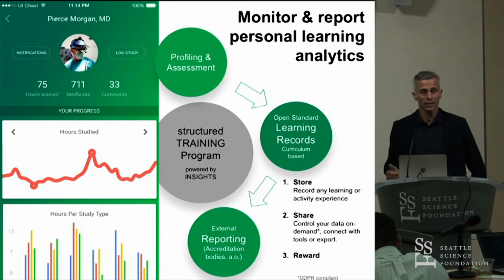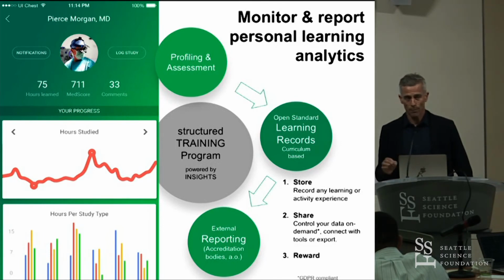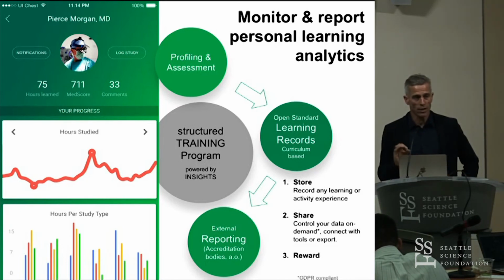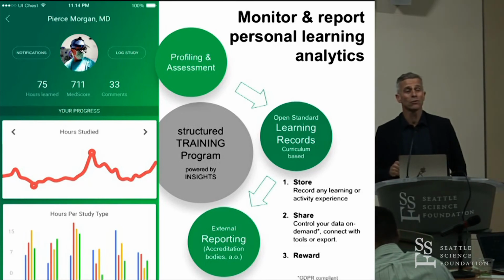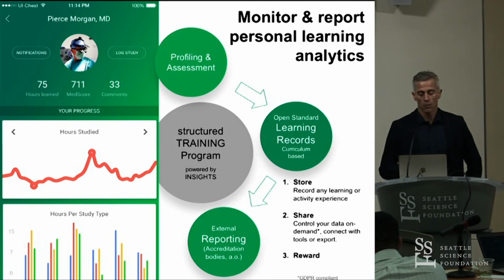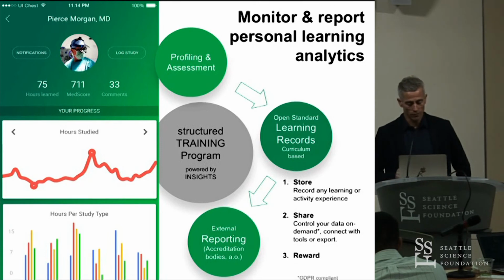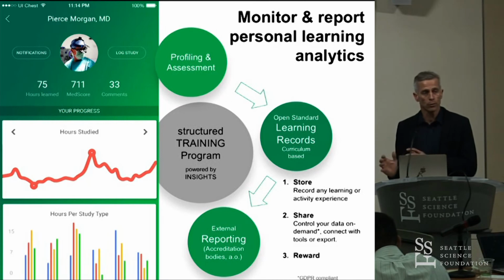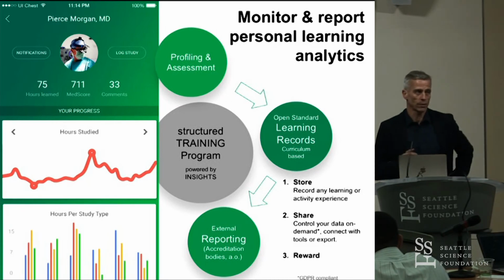So what we are doing is whatever you are doing on that platform, even if you're a trainee or a trainer on the platform, we store everything on a record store. So you have the control. You can say, okay, I want to have this not anymore recorded. I want to have this recorded, and you can share your learning pathway with other platforms, for example, for accreditations or something. So you have your specific learning profile on the platform and can share it and control it.